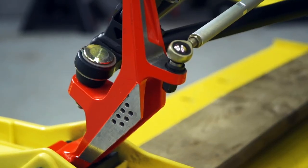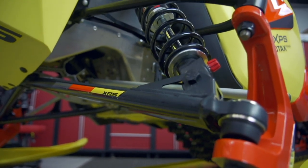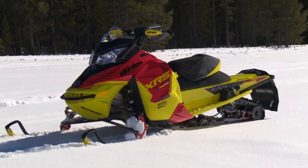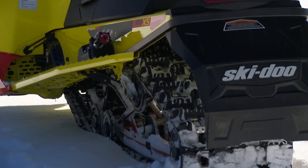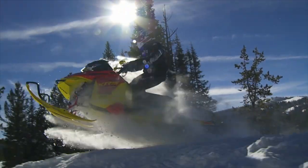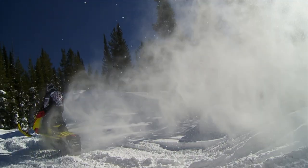Ski-Doo's 2015 Renegade XRS 800 E-TEC is better than it's ever been with its new RAS2 front end. This setup dramatically improves front end stability on the trail, which results in a huge increase in overall rider confidence. Pair the handling improvements of the RAS2 front end with the already unbelievable ride of what we feel is the industry's best rear suspension, the R-Motion, and you've got a sled that will exceed the expectations of almost any rider.